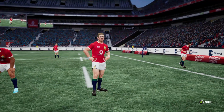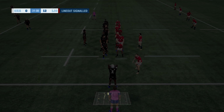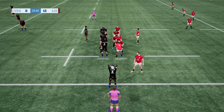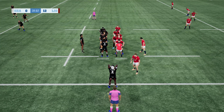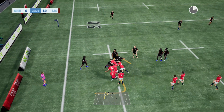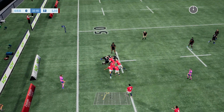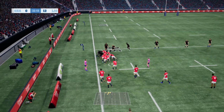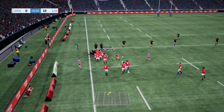And finally, the home team start to wake up. This is a bit more what we know and like from the Sharks. Mbatha to throw. Can he hit his man? He can't. Well, that's a bit of a letdown. Van Heerden went high, but Adam Beard clutches it away from him. And again, the Lions drive up towards halfway.